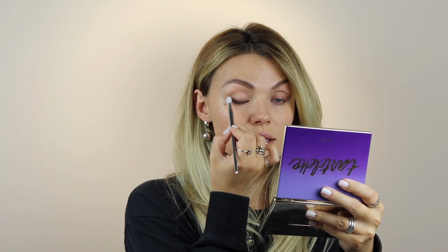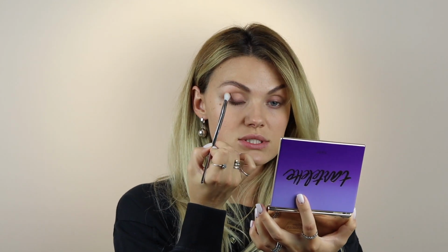Okay, now I'm going to get a clean blending brush and I'm just going to blend everything that I applied. And the key is blending, that's for sure. For my base, I'll use this Force of Nature color. I'm going to apply it with the same blending brush all over my eyelids. And for my crease color, I'll use this gray, Power Player, with the same brush.